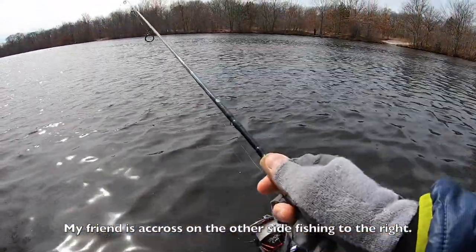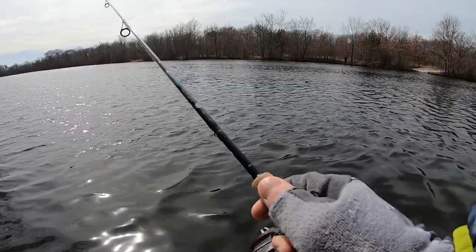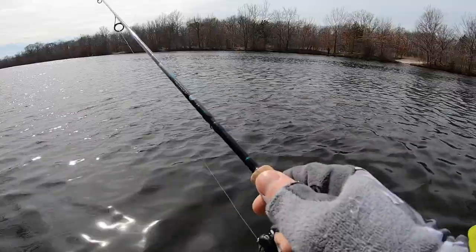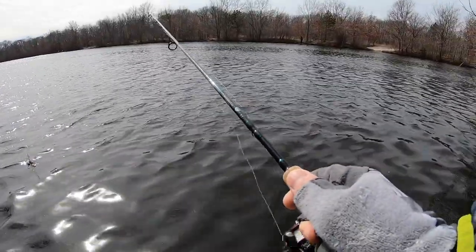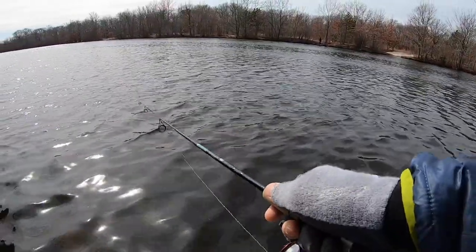Oh, they're jumping right here now. They're starting to spread out, I feel like. Might have to put on something shinier. Seems like that's what they want right now.